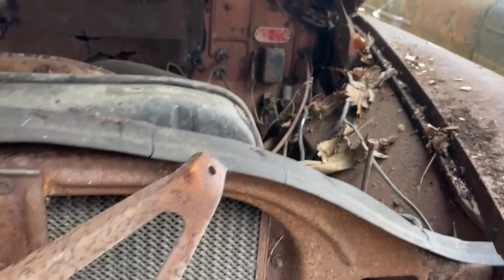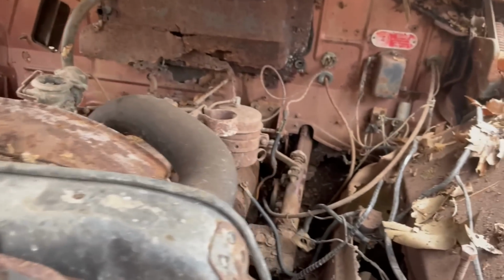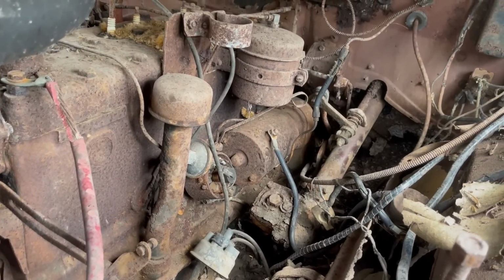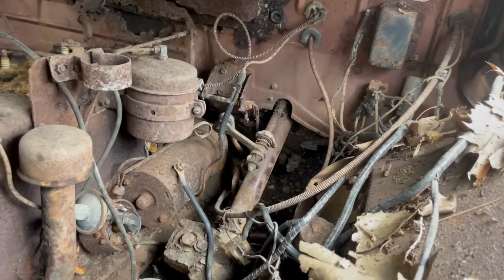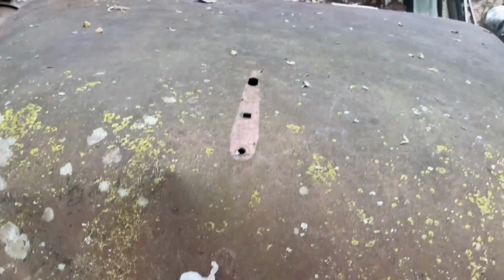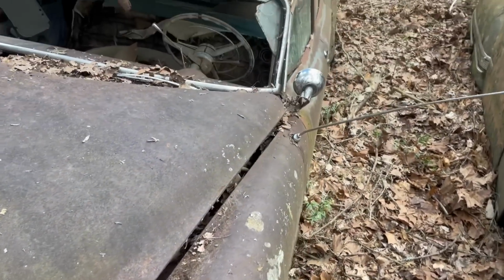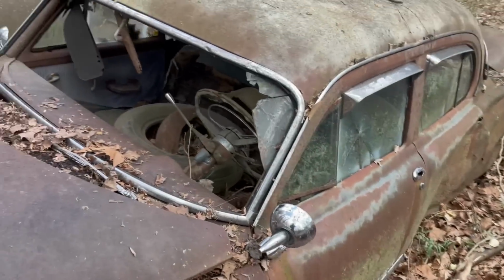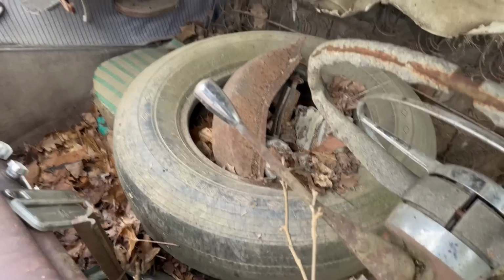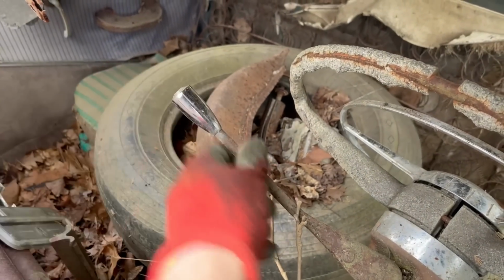Pretty cool. Oh, the hood opens. It's got the horns. Yep, flathead engine's intact. This is probably around a 52, 53, but I really don't know. Radiator's in it. Carb's still there. It's a pretty neat car. Let's take a look inside. There's no windshield in it. Wow, chrome. I don't see that too often.